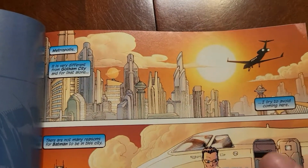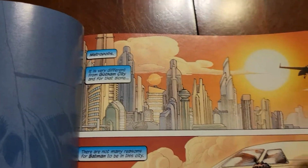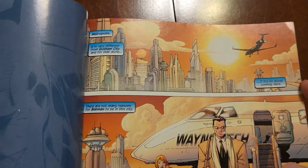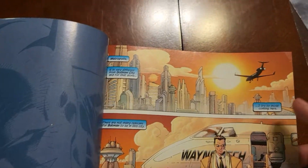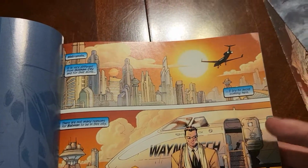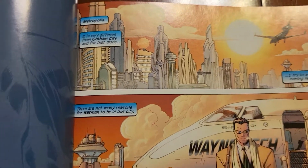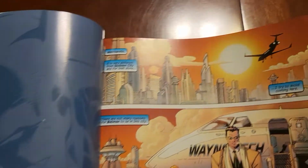Notice one thing right off the bat with Metropolis, compared to what I've just shown you all of Gotham City. Cities are different, we all know that. Realistically, lots of cities look the same, but you can tell the difference between Chicago and New York City, right? So, in a comic book, it's fantasized reality. It's not real, right? So the cities should reflect the characters, just as Gotham City should look very rough around the edges, very tough, very kind of grimy.